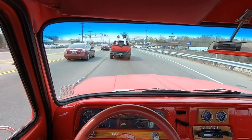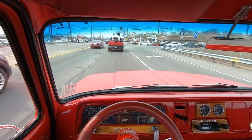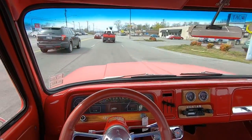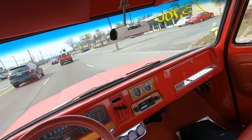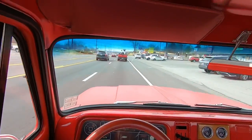Well, you know it's good sitting in traffic. We've been sitting in traffic. I actually haven't cut this truck off since we left the lot about 30 minutes ago. It's doing a lot of sitting, staying nice and cool. Still, actually it's at 190 now. It's coming down since we're driving. Getting a little wind behind her.